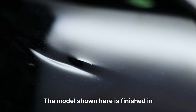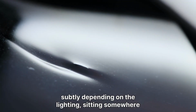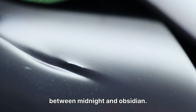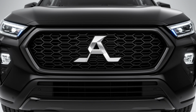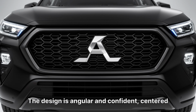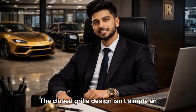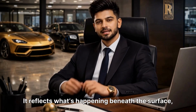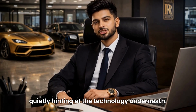The model shown here is finished in a deep stealth black color that shifts subtly depending on the lighting, sitting somewhere between midnight and obsidian. At the front, the fascia immediately communicates that this is not a conventional gasoline pickup. The design is angular and confident, centered around a wide closed grille panel. The closed grille design isn't simply an aesthetic choice. It reflects what's happening beneath the surface, quietly hinting at the technology underneath.